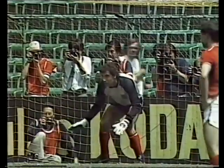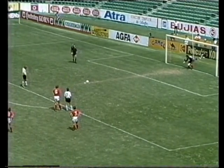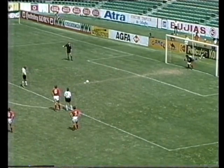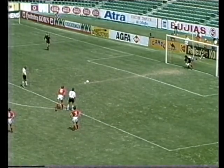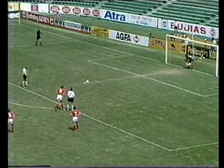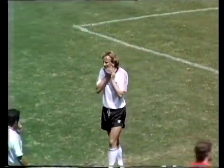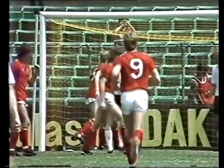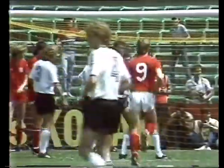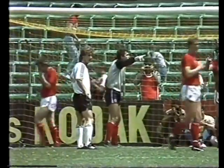Well, it's a full-back, Bremer, who's going to take it. Can Shilton hold out? Can England keep their lead? Will it be 1-1? Right on half-time. Bremer with the penalty. And Shilton saved it! Magnificent by Peter Shilton. And England stay 1-0 in the lead. And he judged it right and got it to perfection, Peter Shilton.